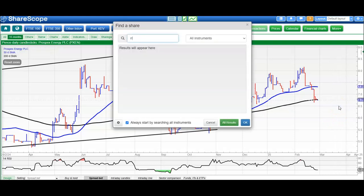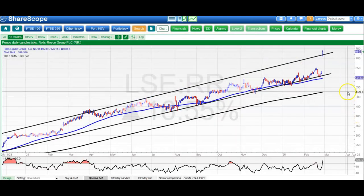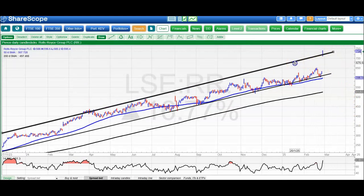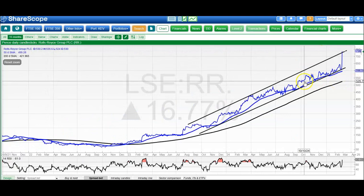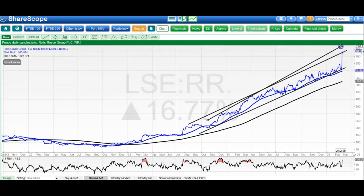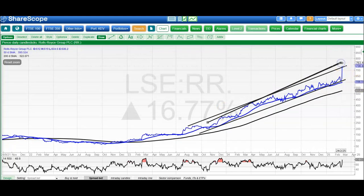On to Rolls-Royce with its £1 billion share buyback, and just to show you how exciting rising trend channels can be, we've got one here which the shares have basically hit there around 725 pence. Probably looking for a new leg to the upside for the shares if we can clear the current resistance area, probably towards the 770, 780 area by the end of next month, but we'll revisit that as the week progresses.